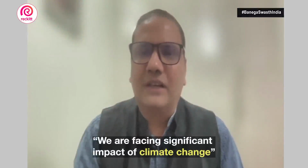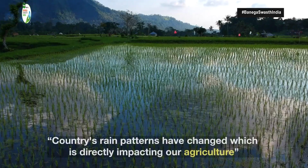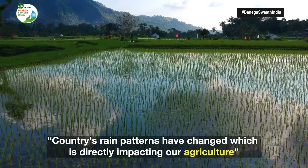Well, we are facing significant impacts of climate change already, right? There is change in precipitation patterns, rainfall patterns, and also in temperatures. Now, agriculture is completely exposed to the elements. A large part of our agriculture is dependent on rainfall.